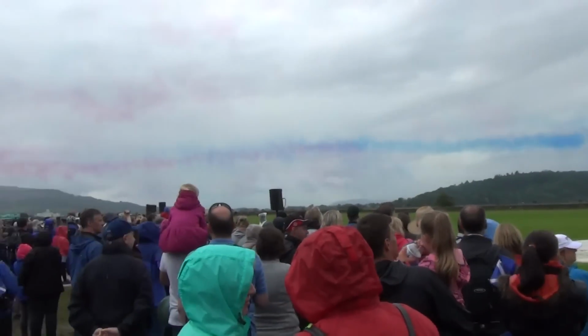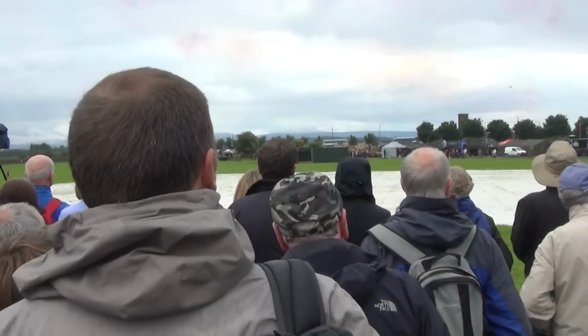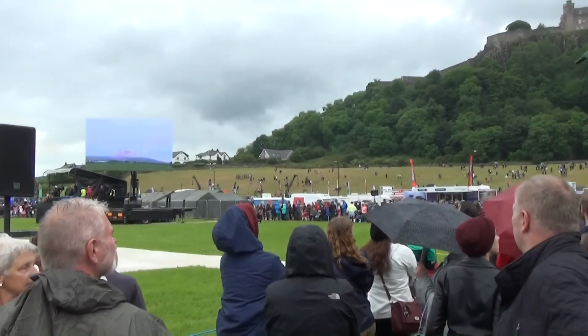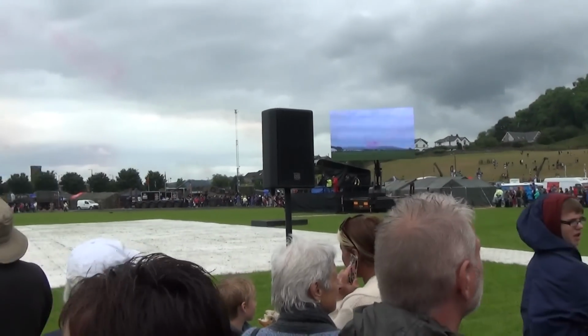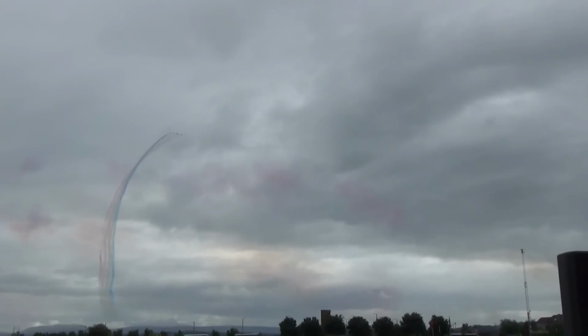Now look to your right 45 degrees to find Enid. In a shape known as Leader's Benefit, they're drawing a red, white and blue stripe in the sky which resembles a snake. This manoeuvre is called the Python.